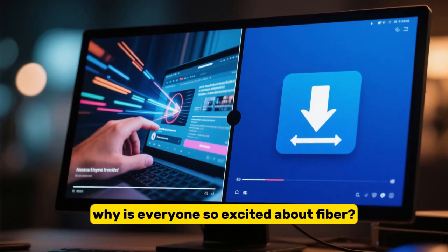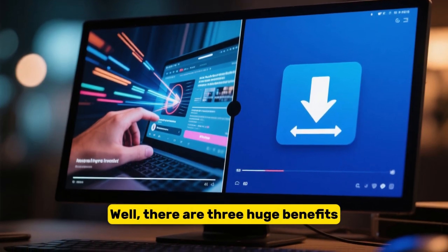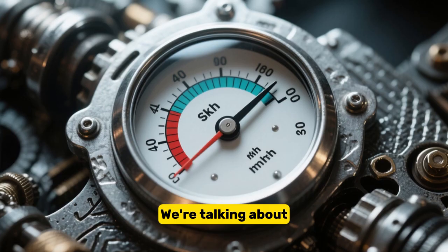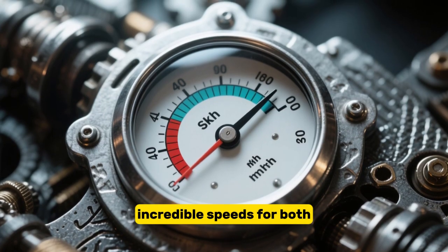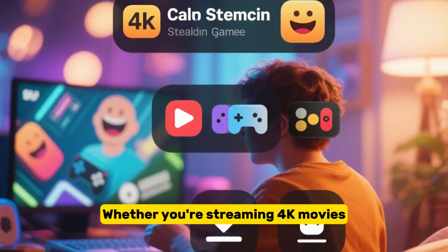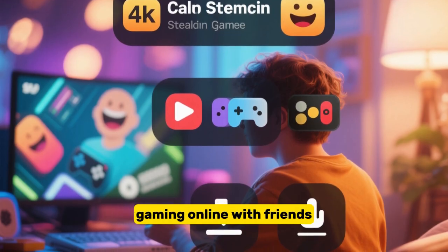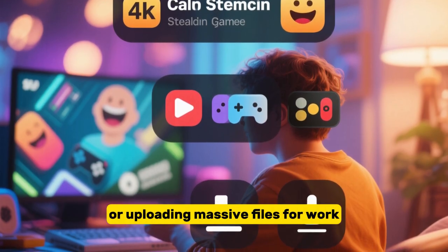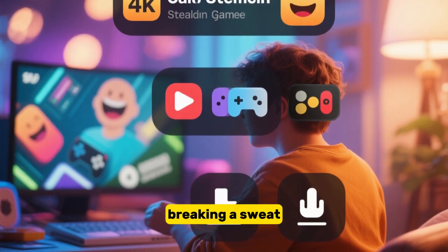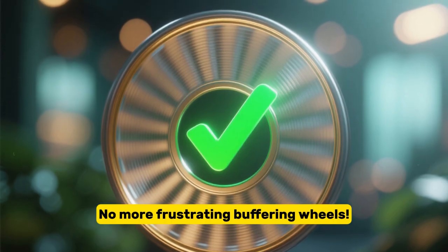So, why is everyone so excited about fiber? Well, there are three huge benefits. First, speed. We're talking about incredible speeds for both downloading and uploading. Whether you're streaming 4K movies, gaming online with friends, or uploading massive files for work, fiber handles it all without breaking a sweat. No more frustrating buffering wheels.